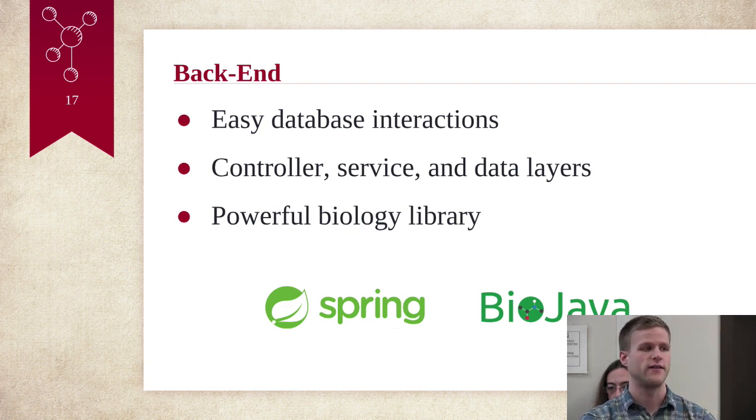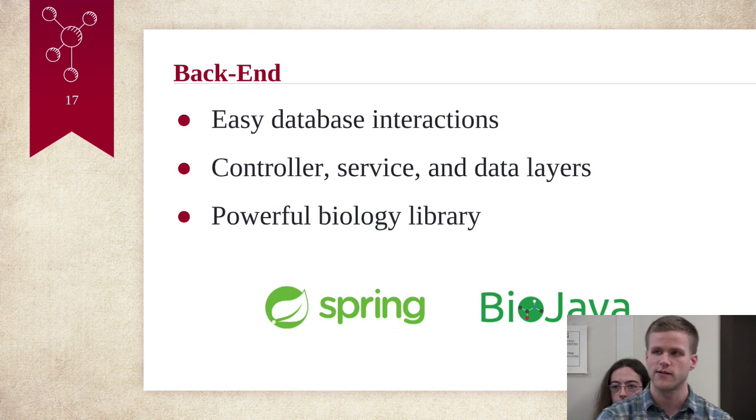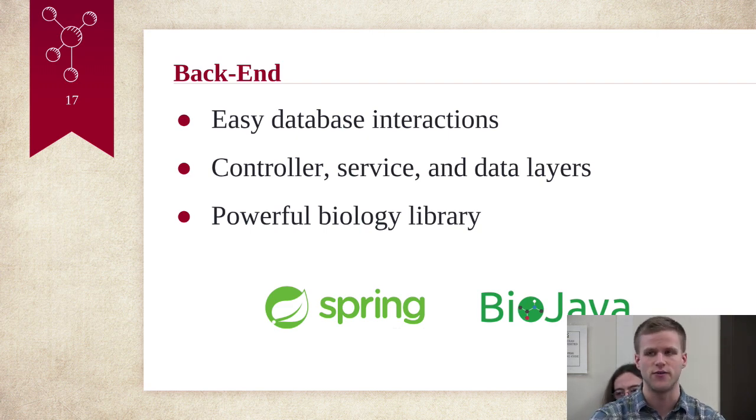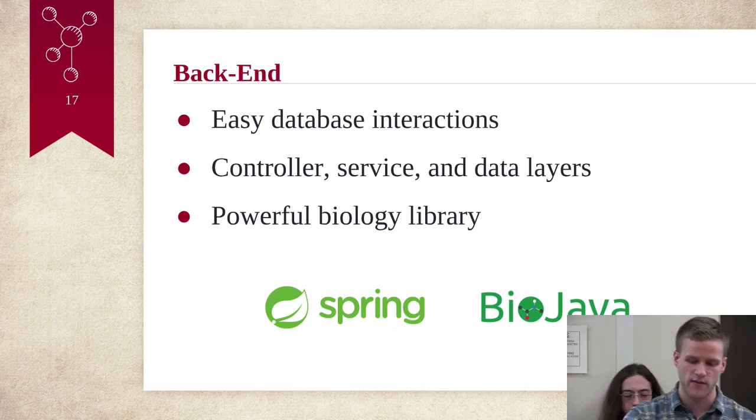But with Spring Boot, we were able to easily separate out logic into a controller, service, and data layer, where the controller layer handles all the requests, the service layer handles all business logic, and the data layer handles all database interactions. Choosing Java also gave us a wide range of options for libraries to do biomolecular structural analysis, and we decided to use BioJava, which is a very powerful library used for processing biological data. It's the most complete open source protein library available in Java, and it's made it much easier to work with protein structures and to perform structural alignments.